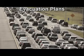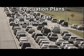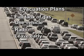Next, we're going to talk about evacuation plans. First, keep a full tank of gas in your car if an evacuation seems likely. Plan to take one car per family to reduce congestion and delay. Listen to a battery-powered radio and follow local evacuation instructions. Leave early enough to avoid being trapped by severe weather.